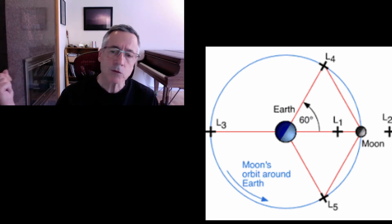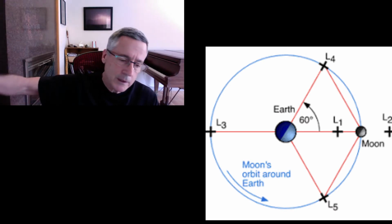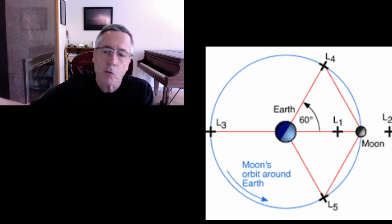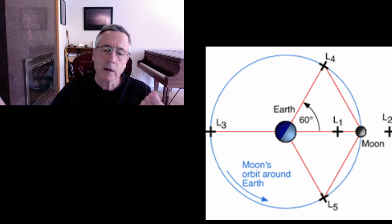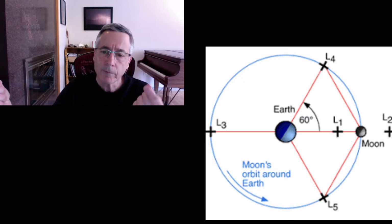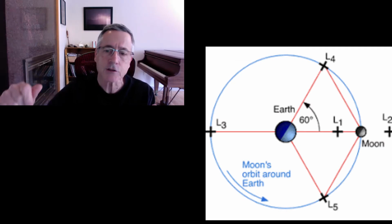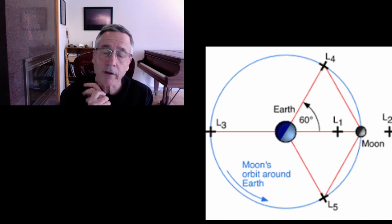Basically the Moon stays where it is because it gets flung out because it's going around in a circle, centrifugal force, if you want to look at it that way, and it's getting pulled in by the Earth, and those two things balance right at the Moon's position. If you're a little closer to us than the Moon is, the pull of the Earth is stronger and the centrifugal force is not as strong, and so the Earth would win out, you would think.